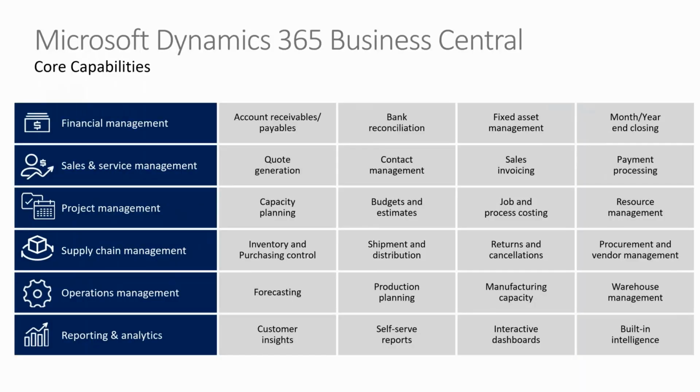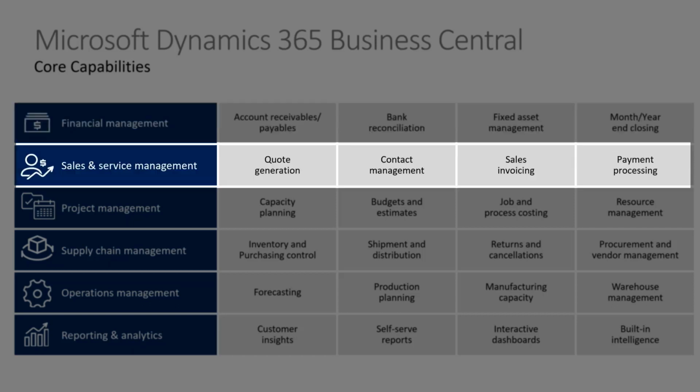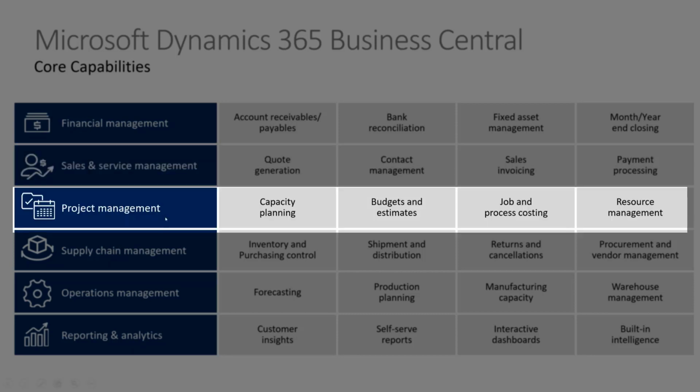Now, if you want to drill in and see a little more detail of what's included in Business Central, you can see here on this chart, in the financial management area, we've got general ledger, payables, receivables, bank reconciliation, fixed assets. In sales and service management, you've got CRM functionality. You can track contacts, track opportunities, generate quotes, process invoices and payments. Very powerful. In the project management area, I can do job costing or project accounting. I can put in budgets for those and track against them. I can manage resources. So very full functionality on the project side.